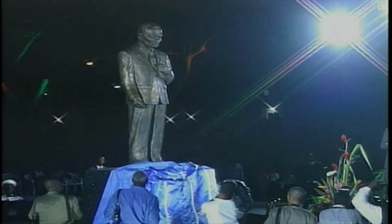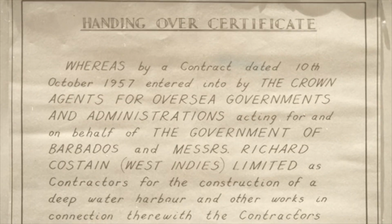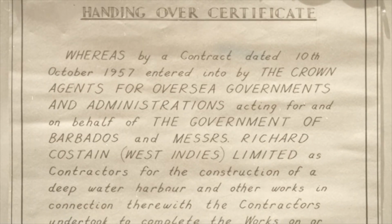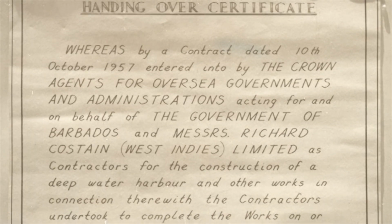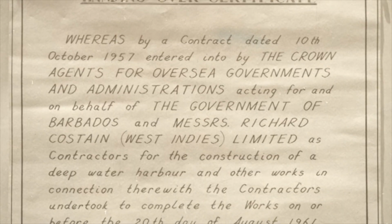Well, backtrack now to the year 1957. The government led by Premier Grantley Adams, now national hero, the Right Excellent Sir Grantley Adams, made a firm decision to go ahead with the latest plan. The contract was awarded in October of that same year to the construction engineering firm of Richard Costain Limited, with Coode and partners as consultant engineers to the government.